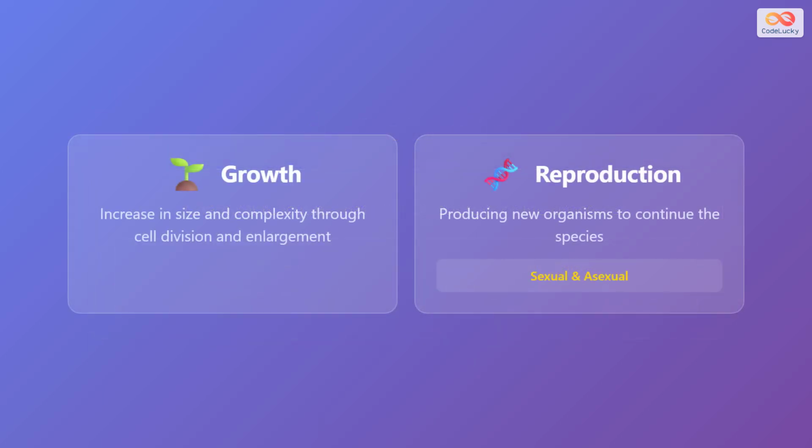Growth and reproduction are 2 closely related characteristics of life. Growth means an organism increases in size and complexity over time. This happens through cell division, where cells multiply, and cell enlargement, where individual cells get bigger. A tiny seed grows into a towering tree, and a single fertilized egg develops into a complete human being.